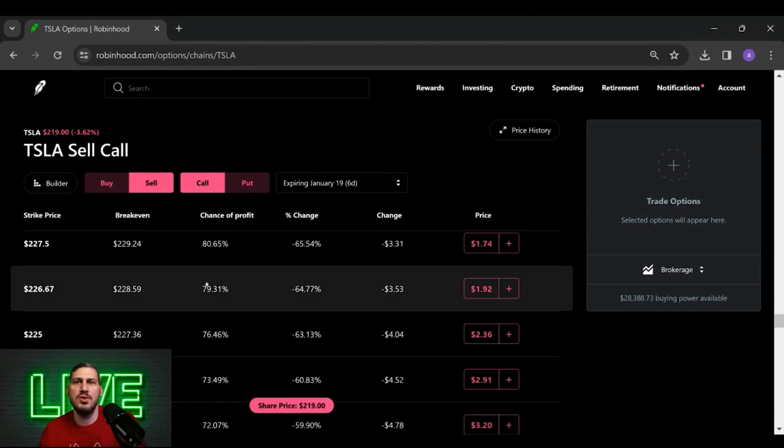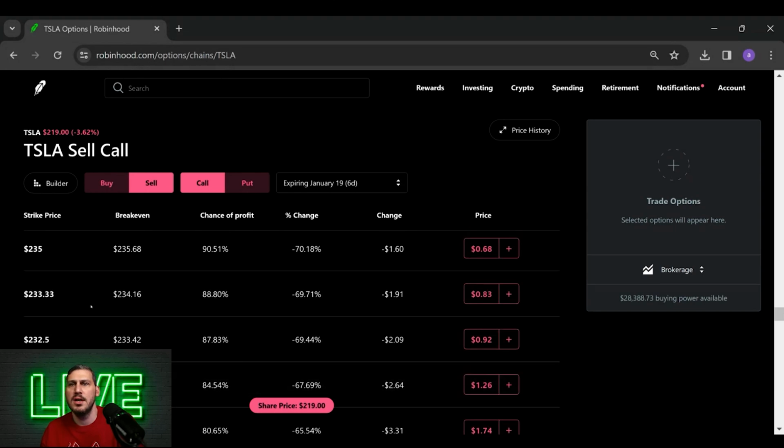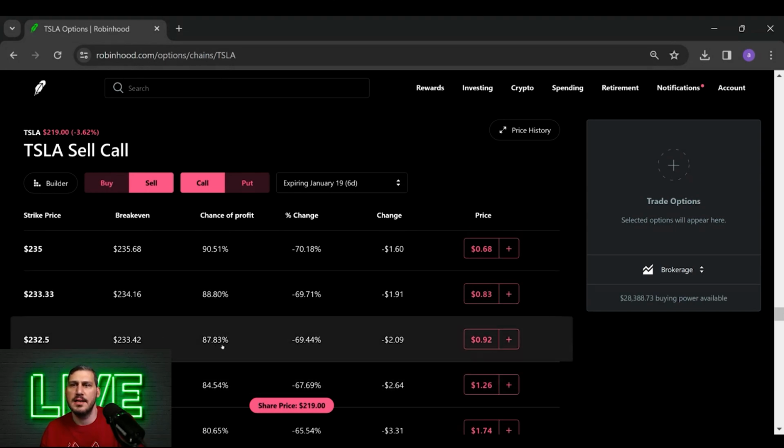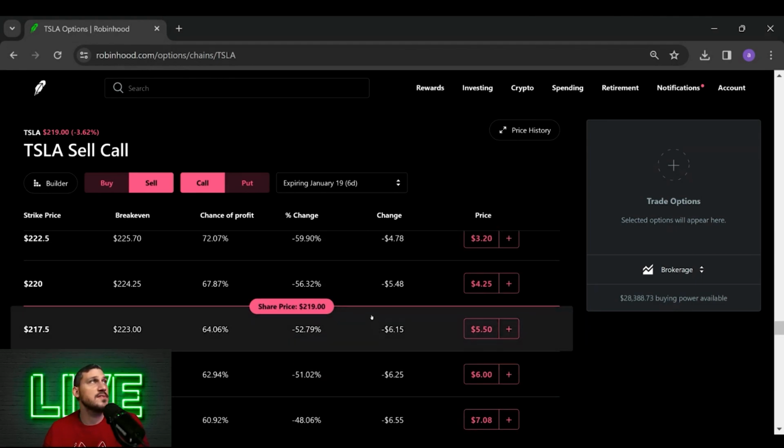But I wouldn't be doing 240. I would probably end up doing something like this, maybe 232, maybe something like that. Probably I'm going to do something like this, where I'm going to collect 92 cents per share or around $200 for the 2 contracts.